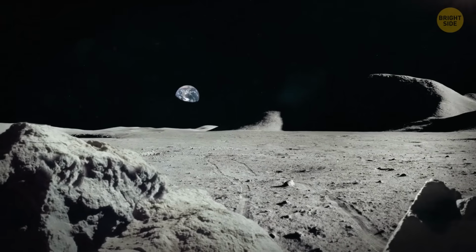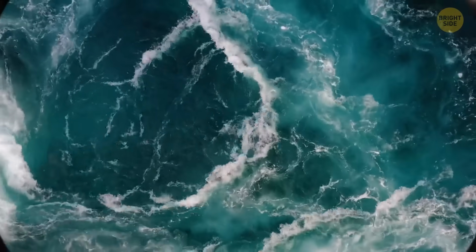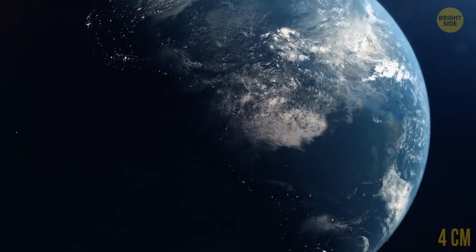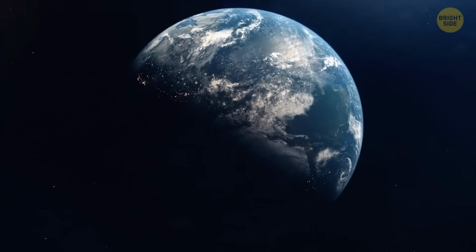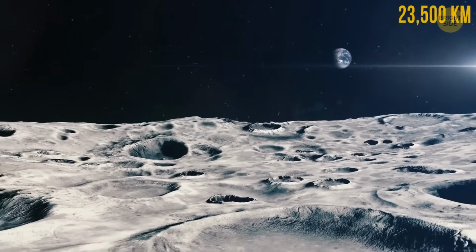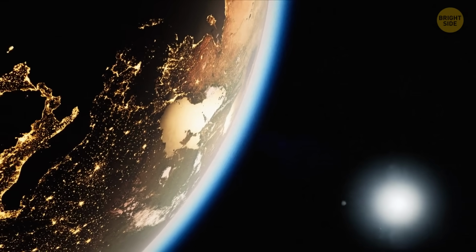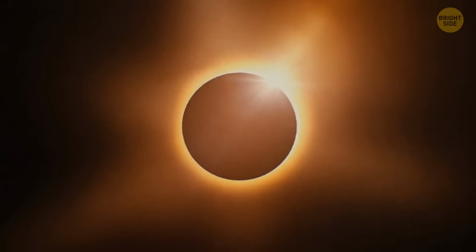Each year, the moon is moving away from Earth because of the interaction between the moon's gravitational force and our oceans. In 1 year, it moves around 1.5 inches away, which means that in around 600 million years, it will be 14,600 miles further from Earth than it is now. This number isn't accidental. That's the time when total solar eclipses will stop happening.